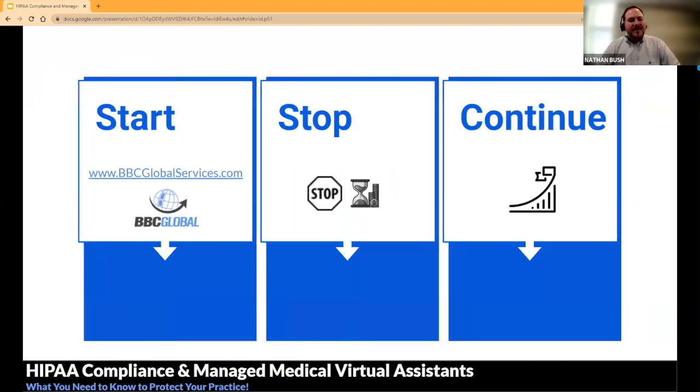Now, oftentimes in a training like this, I teach our team, when they've been through training, they need to do a couple of things. They need to synthesize that information.